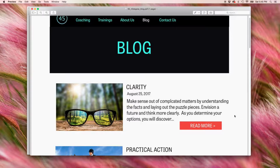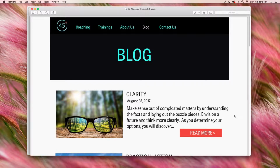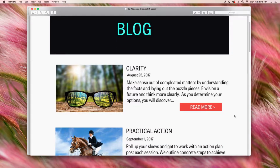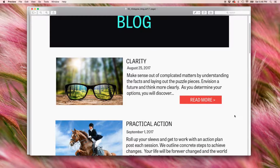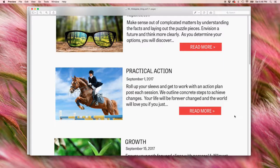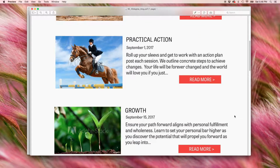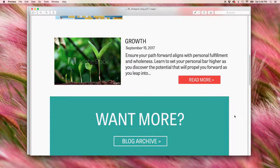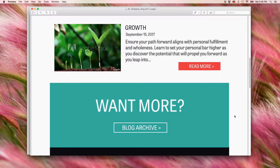The blog, once again, has a very straightforward billboard and very cleanly laid out with images to the left, words to the right, and the strong red pop of call to action to read more. Always trying to encourage a user to go further into a site and spend more time.